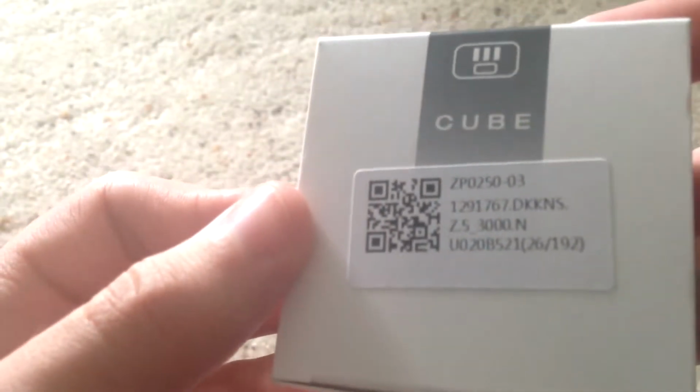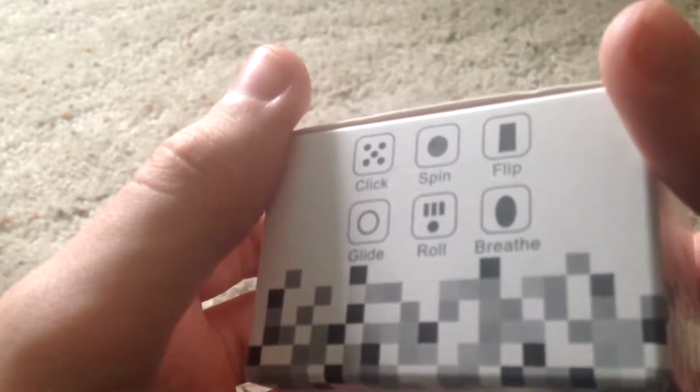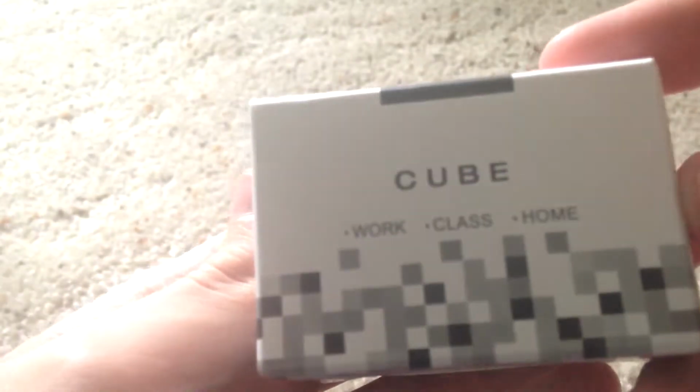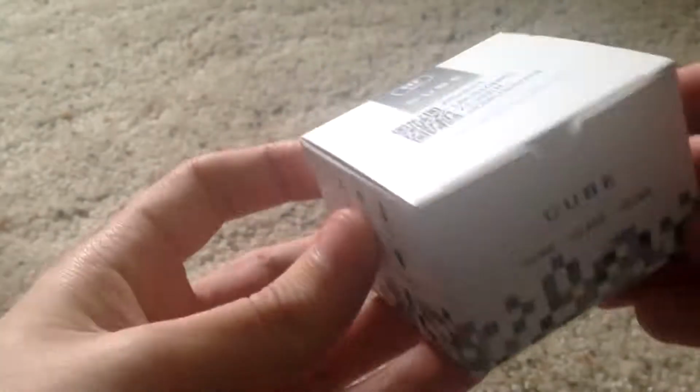Alright, so here we are. Some info. Cube. Yo, you got everything. You got click, spin, flip, glide, roll, breathe. Cube, a work-class home. Digging the minimalism, digging the monochromatic colors. Just look how classy that looks. Like, damn.